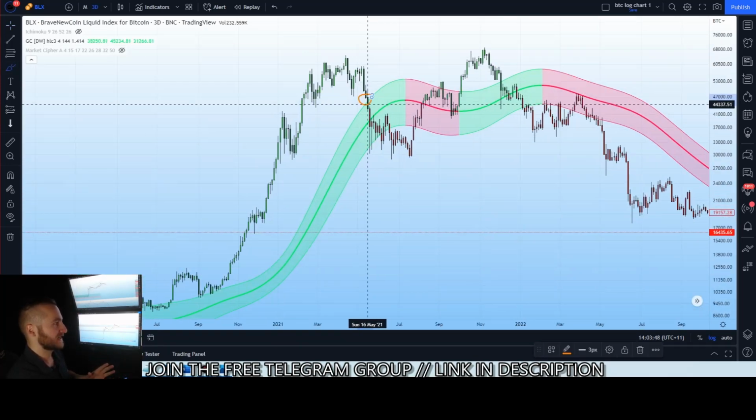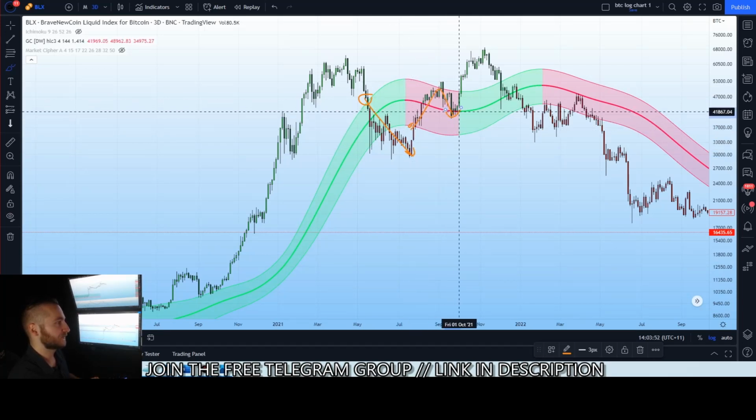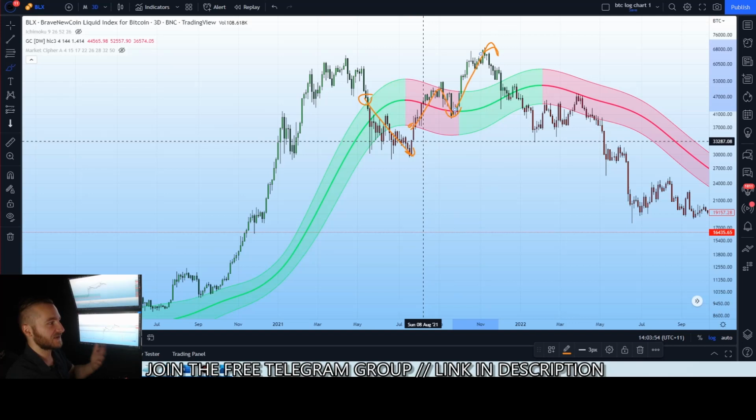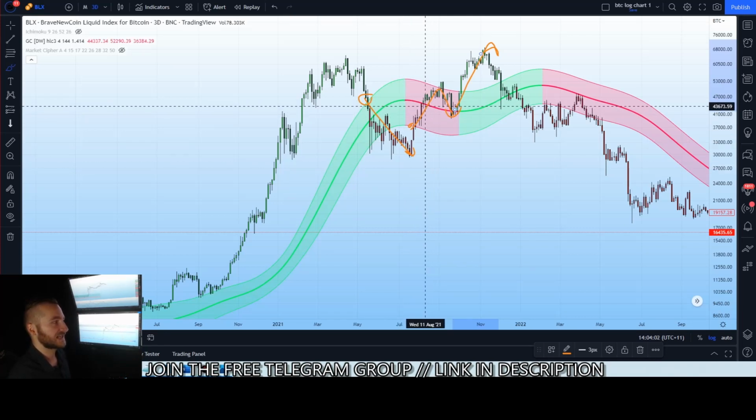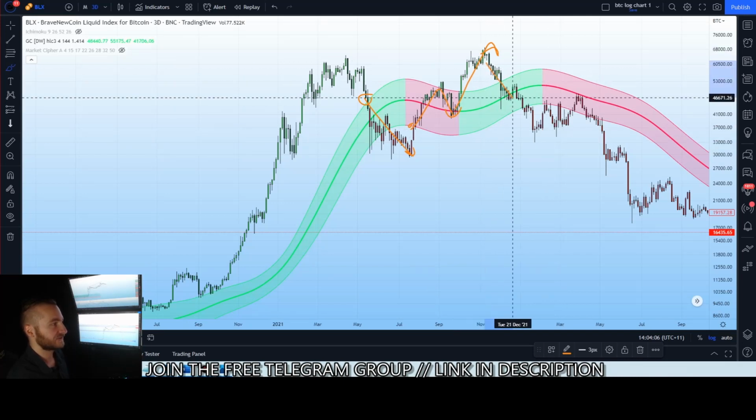Over here, break in, push through. Reject, retest, break in, find support, push up. We're seeing that same pattern play out, which is a break through a top line and continuation through a midline equals a break through the Gaussian channel. A retest of the midline results in either a bounce back above or down below and through the Gaussian channel. We're seeing very similar things happen.